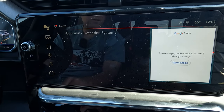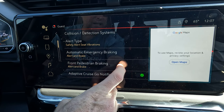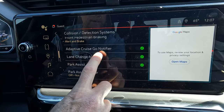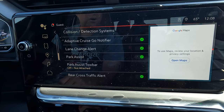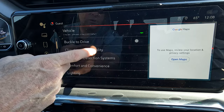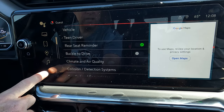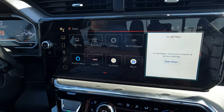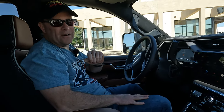How about your collision detection systems? So alert type is going to be there. You can make changes with that. Automatic emergency braking, front pedestrian braking. You do have adaptive cruise control. So adaptive cruise notifier right there, lane change alert, park assist. You can see what all is there. I told you there was a lot. There is no shortage at all. And there's so many things you can go in and change with these trucks. One thing I wish these trucks did have that they don't is ambient lighting. And so I'm going to let Carrie get over here in the driver's seat and finish telling you about what's going on here as we go into Carrie's Driving Lounge.